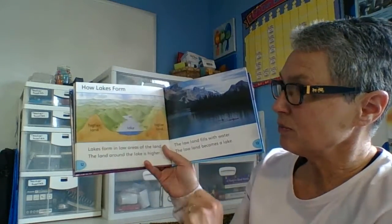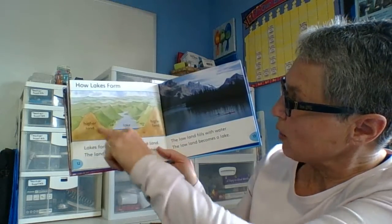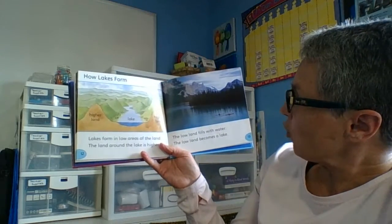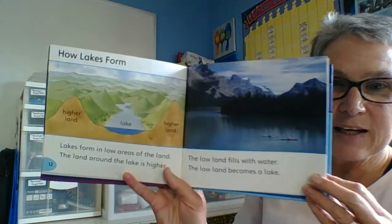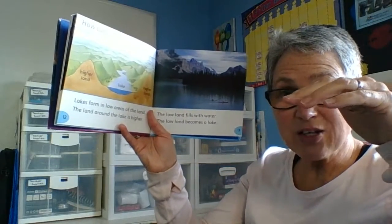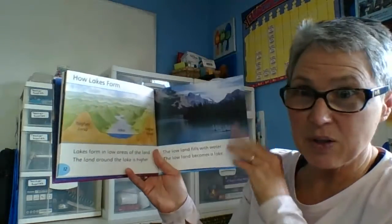How lakes form. Higher land, lake. Lakes form in low areas of the land. The land around the lake is higher. The lowland fills with water. The lowland becomes a lake. So it's almost like when you have 2 high sections of ground and then rain falls and collects in the dip in between them. Except this is a lot more.